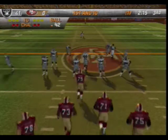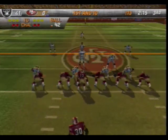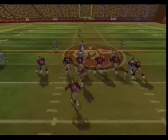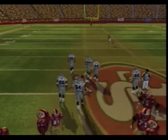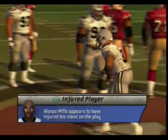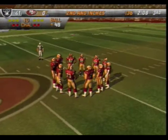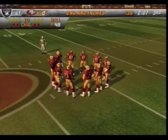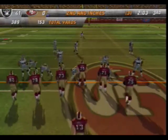So they're ready to go on offense after the missed field goal. They'll start at the 42. Looking upfield, Mills is there for the tackle at the 49-yard line. Mills appears to have sustained an injury and will make his way to the sideline under his own power. Ball on the 49-yard line.